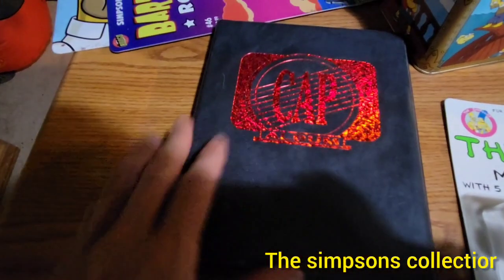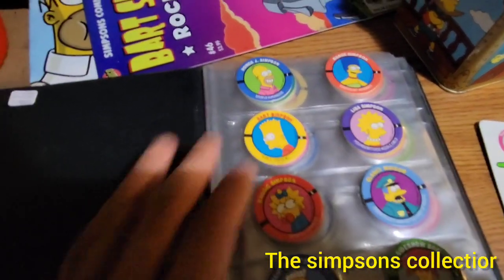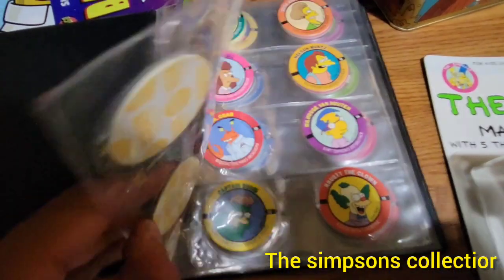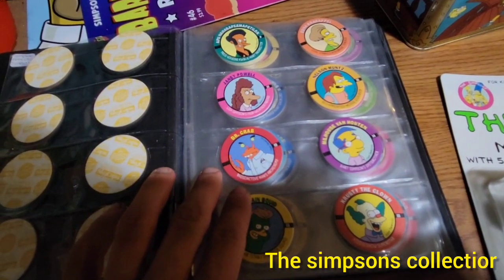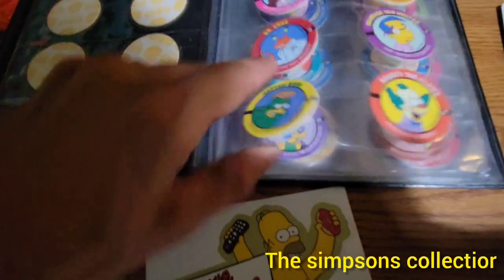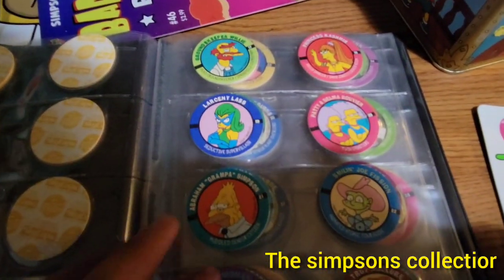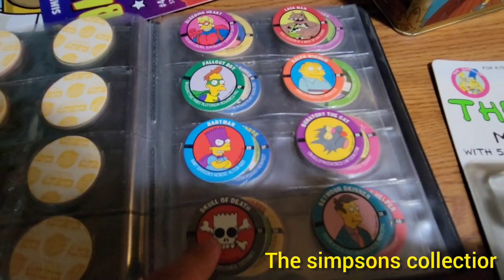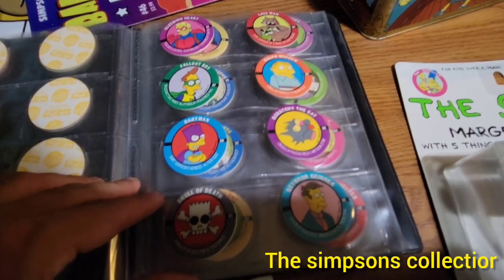Now in here are a bunch of Simpsons Pogs. I've been keeping my eye out for them, and I happen to find them. Not every one of them in here is Simpsons. I don't think this one is. I've got to look closely at it. But that is pretty cool. Now, I don't think this is all of them. We're still missing some. I like that one the most, I really do. Don't think this is all of them.